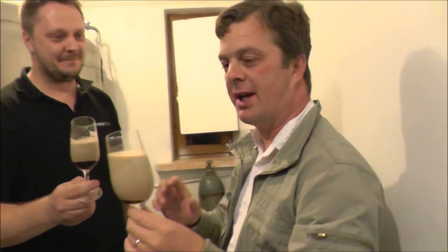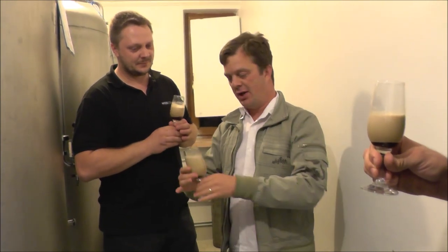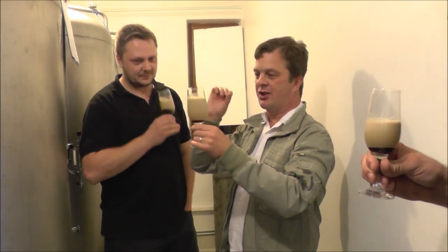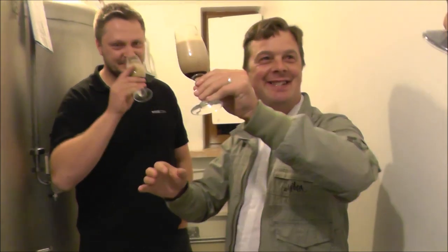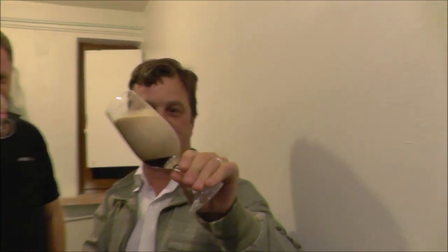I was told by an old British brewer at Wells and Young's, probably about 4 years ago, that the tighter the bubbles, the smaller the bubbles, the better the beer. And there's no smaller bubbles than this, is there. They are lovely, they're tiny. There are no bubbles at all.